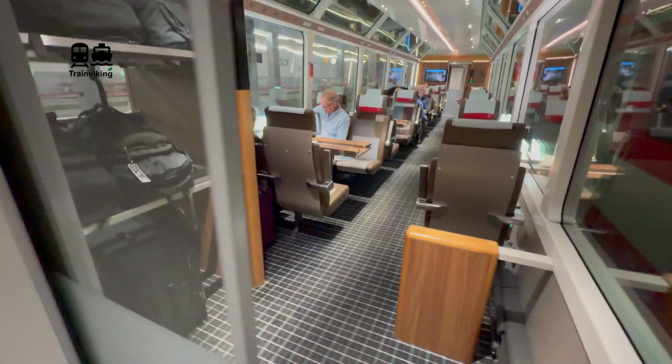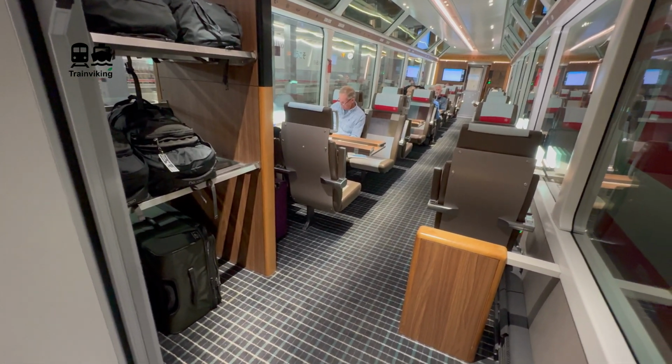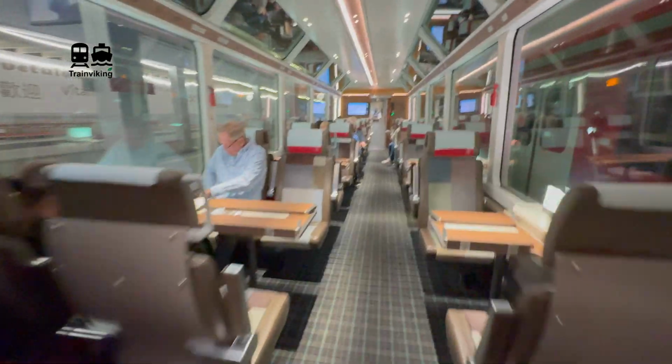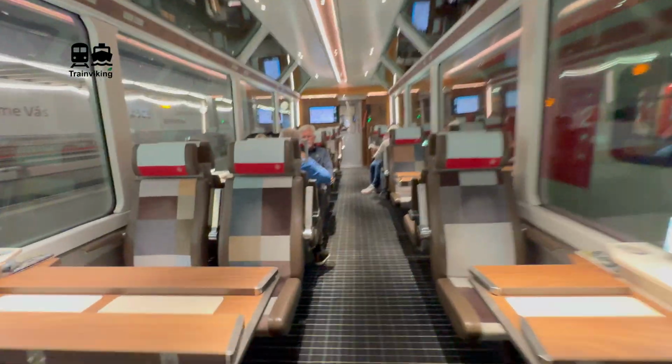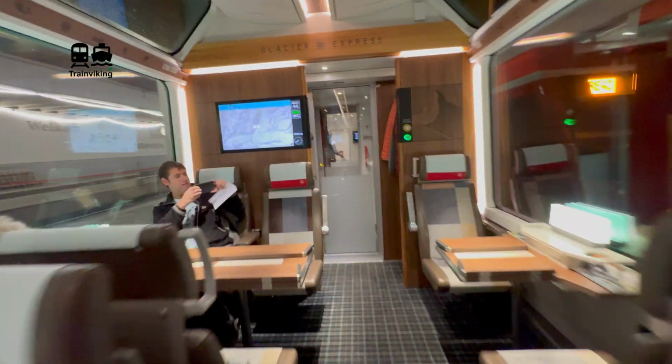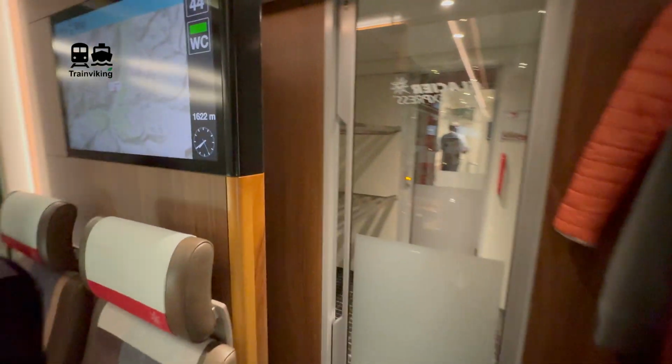The first class carriage that hosts the accessible toilet is slightly different. There's also one spot for a wheelchair. But if you're traveling on board of these trains with a wheelchair, you need to book this in advance, and you also need to request assistance at the moment you're entering and leaving the train, because there's no level boarding on board of these trains.